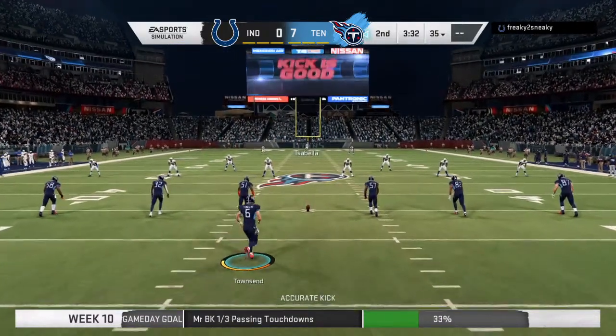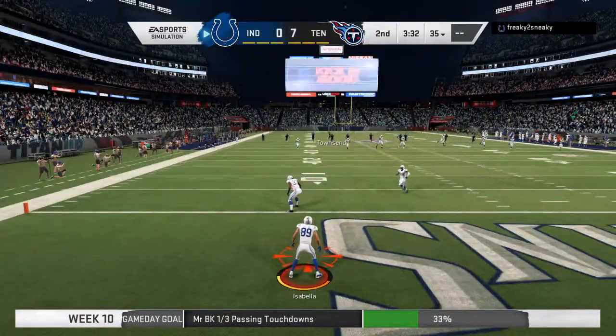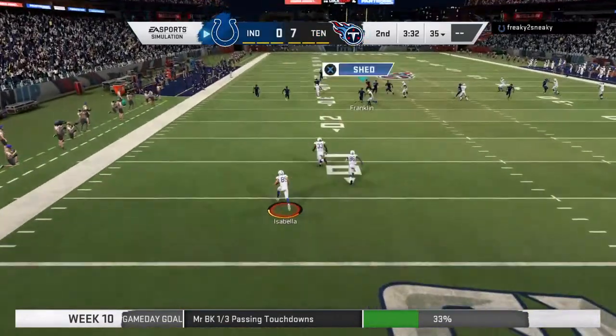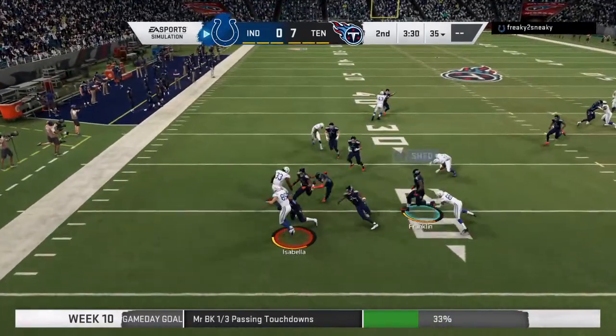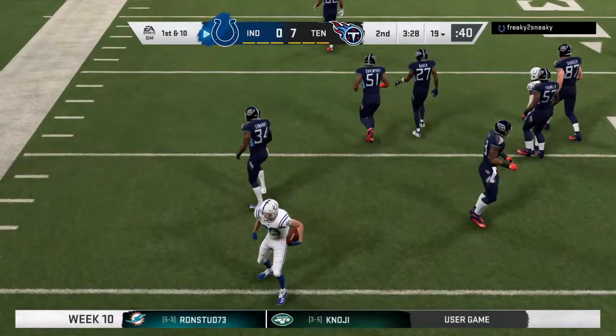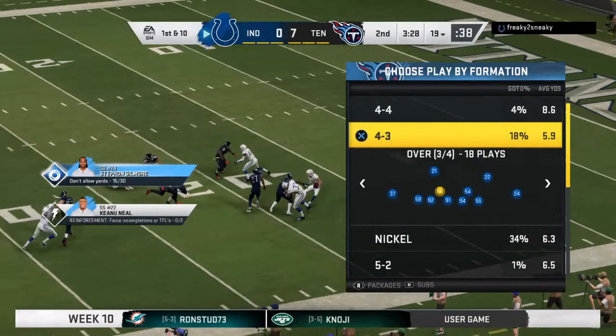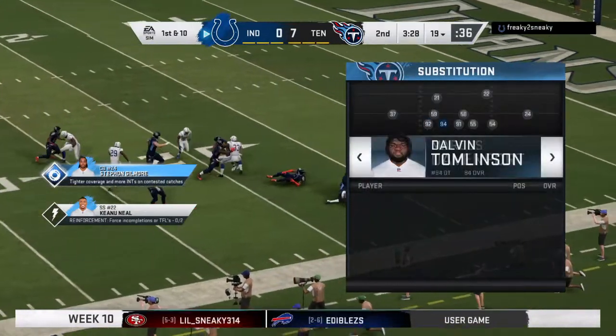The kickoff unit is out on the field, and they will send this one away. That's fielded in the end zone. And he'll take it back to about the 19-yard line. The Colts take over 1st and 10 at their own 19-yard line.